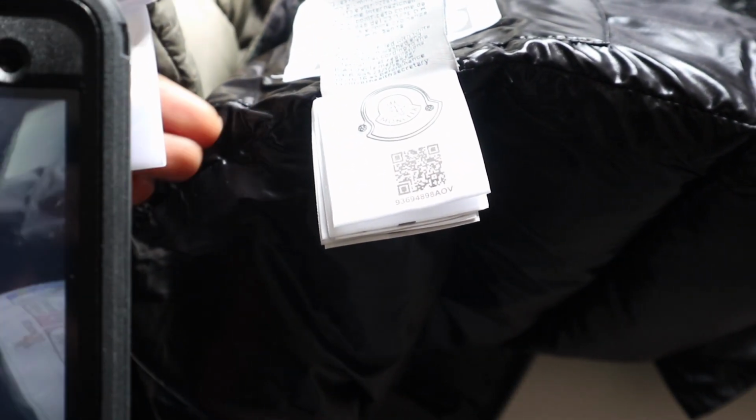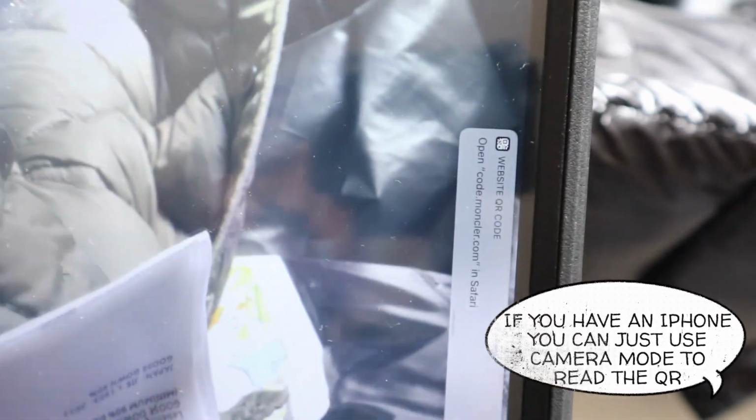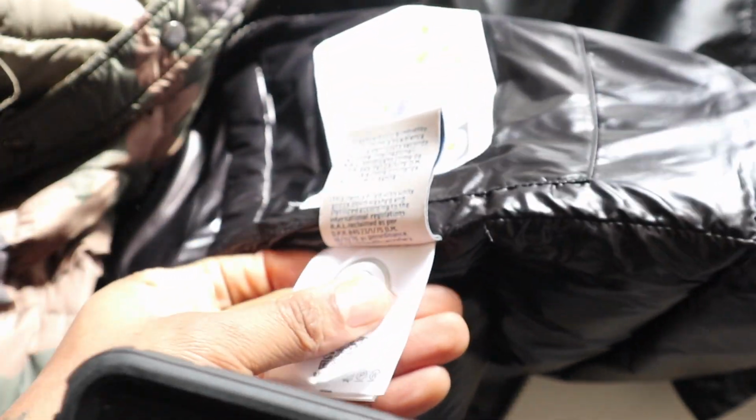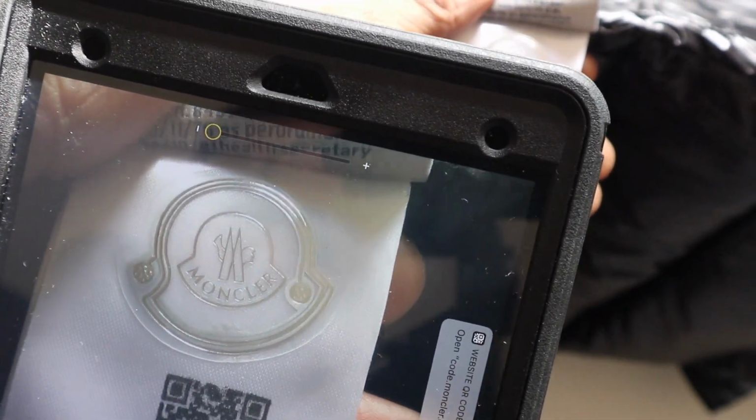So for example, I've got a real Moncler jacket here. If I simply put the QR code reader on it, it should pick it up. There we go, boom. You can see it's already picked it up, and it's given me an option to take me straight to the Moncler website. Whereas, as I said before, if you do that on the normal one, it's just not going to pick it up, because there's really nothing there. It's just a load of rubbish.